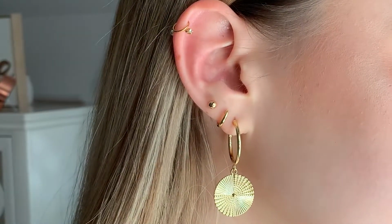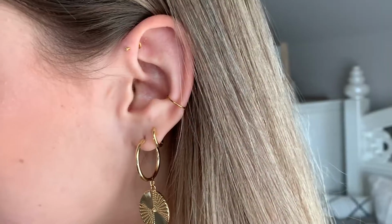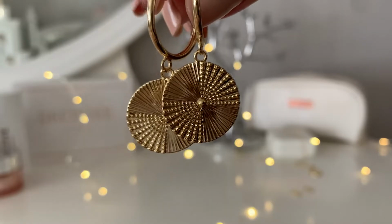So basically I have kind of like a constellation ear piercing happening, a constellation ear or curated ear. Those have been very trendy in the past few years, and I just want to share with you what my ears look like and talk about some of the jewelry that I wear and how I style it. And I will talk about the actual ear piercing experience, like if it hurt, and about how it heals.